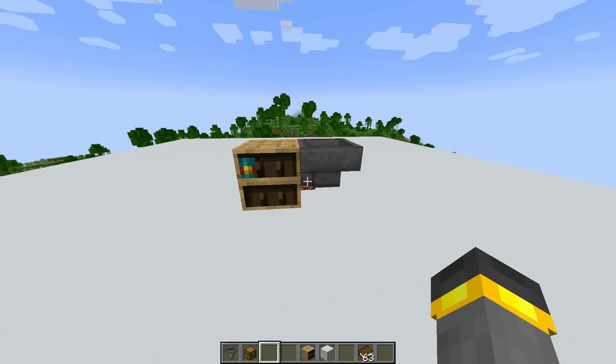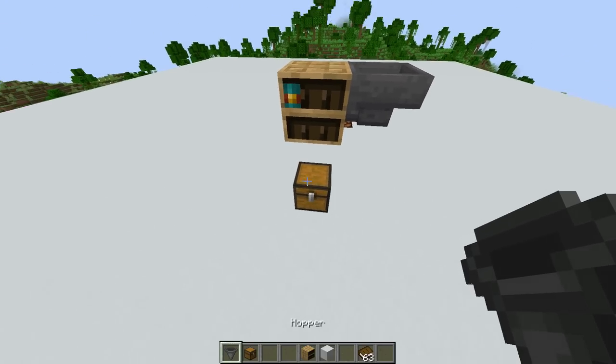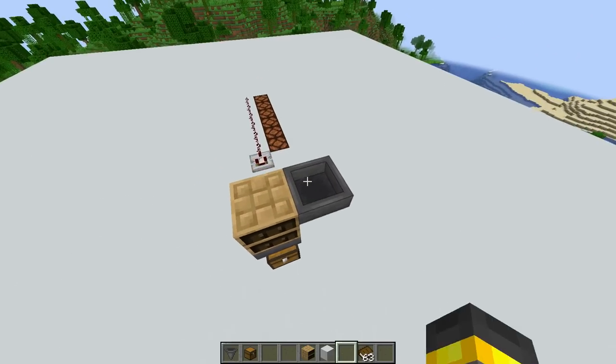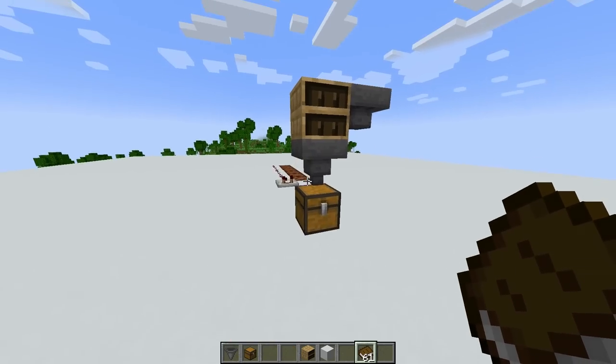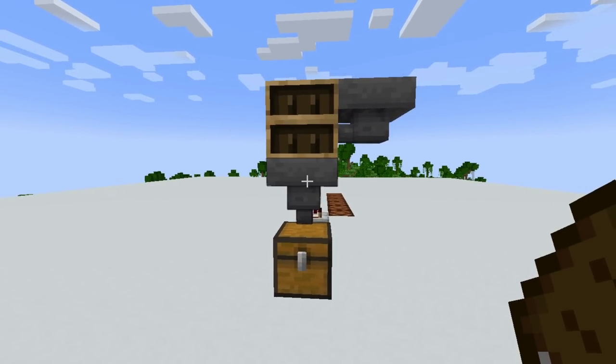But when it comes to our sweet friend, the hopper and the chiseled bookshelf, it doesn't end there. Check this out, hopper on the side still, but now I have a chest and a hopper down below. If I throw a book into that side hopper, there is no book in the bookshelf. There's nothing. This hopper interaction is going to be near instantaneous every time.